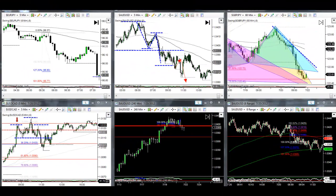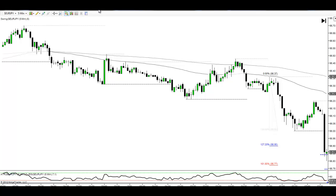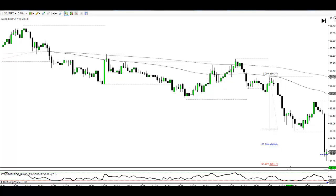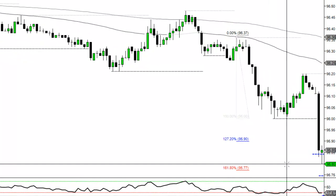Keeping to our theme of how emotions can affect one's trading, on Friday we were given a great example of how revenge trading can be devastating to one's account. We actually took a couple trades on Friday, I think about 5 of them, so big day. But I want to take a look at Euro Yen, and this was actually one of our losers. If we look in, I already have our Fibonacci extension drawn in down here at 95.77.